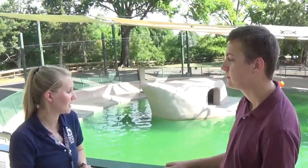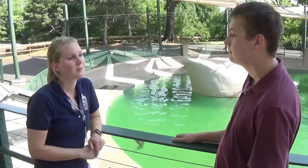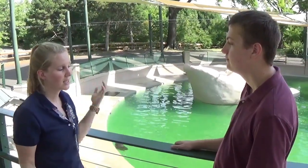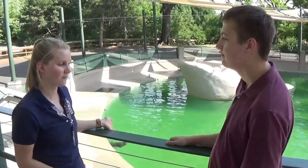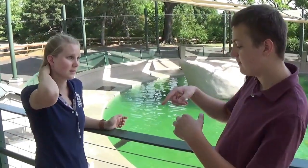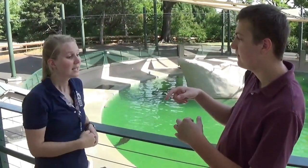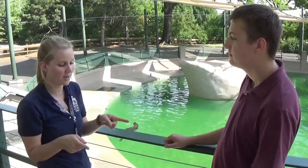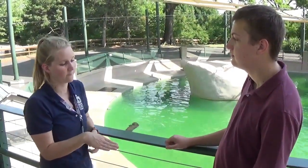Here the two that we mainly feed are capelin and herring. Herring is going to be the bigger, fattier fish that they get a lot more of in the winter, and then capelin is the less fatty fish that they get more of in the summer. Like during the show, it's about this long. The capelin are about the size of two fingers, and the herring are a lot bigger, about the size of four or five fingers.